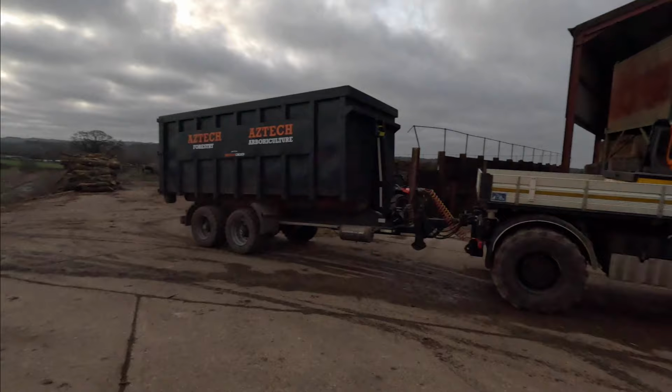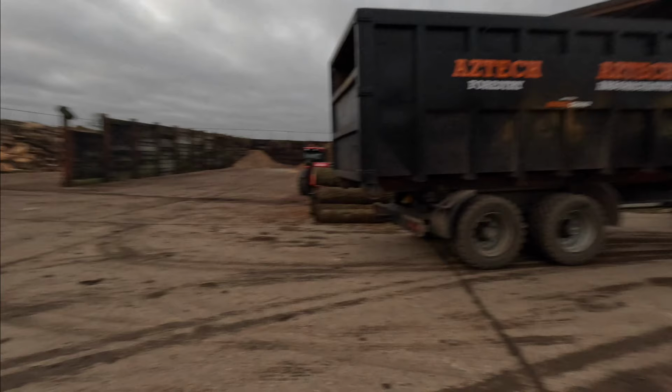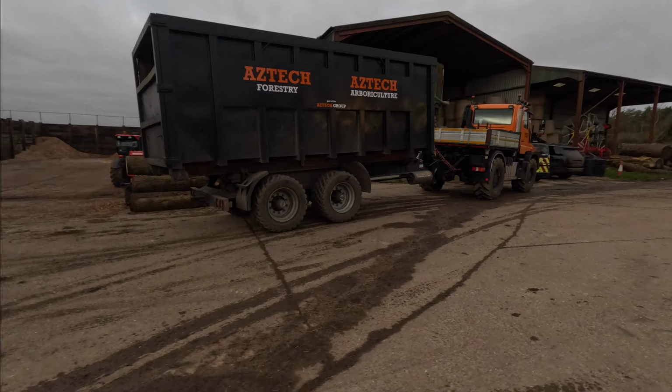Quick bin change over, 30 yard with the roof on, going down to Tunbridge Wells. Got a big cedar to take down for the next 2 days. Well, hopefully the boys get it stripped out today. Then we've got a hire bin tomorrow, lifting the timber out.